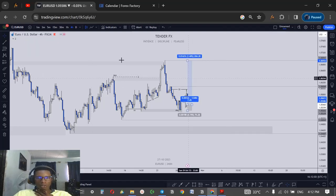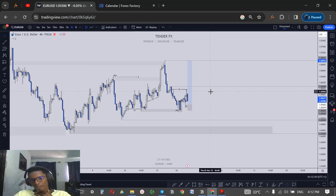Okay, so this is what I'm currently expecting on Euro USD. It's a very simple trade idea. I don't try to complicate it. So if it makes sense to you, add it to your watch list. Let's wait and see what the market will play out tomorrow.